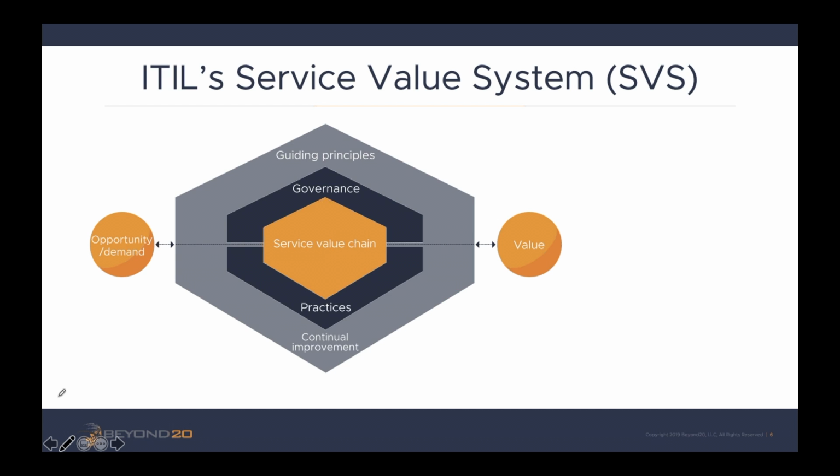So I want to jump in and talk about a couple of concepts that are brand new in ITIL 4. So if you've been trained in a previous version, these are going to be new things for really all of us.